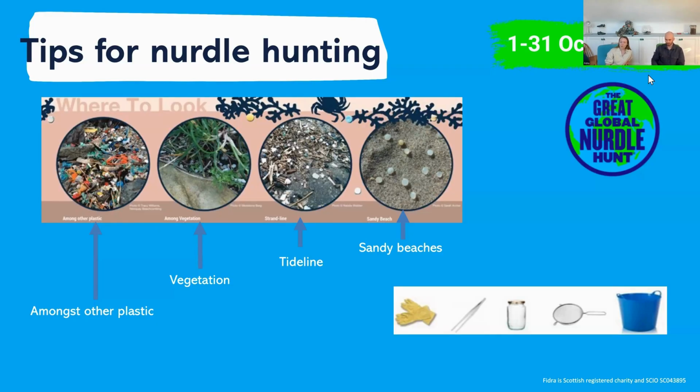Just to highlight as well for this survey, you only have to count the number of nurdles that you find. You don't actually have to collect the nurdles if you don't want to, but we understand that many of you will want to remove the nurdles from the environment, especially if you're doing your nurdle hunt alongside a beach clean, for example, which many of you do.